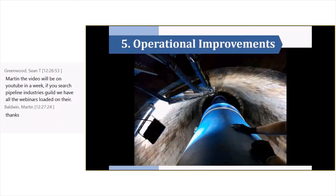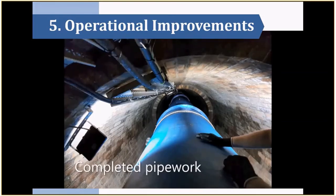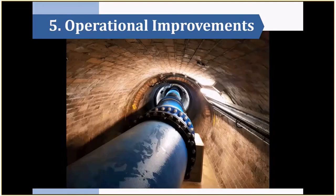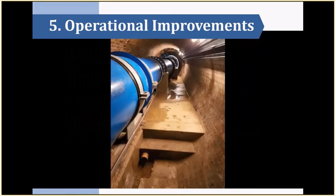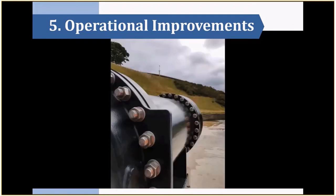So this video shows the completed pipeline in the tunnel. So you can see here improved lighting to enable the inspection of the system, and also the alignment change where the pipe moves over to one side at the main tunnel to enable personnel to inspect and gain access.